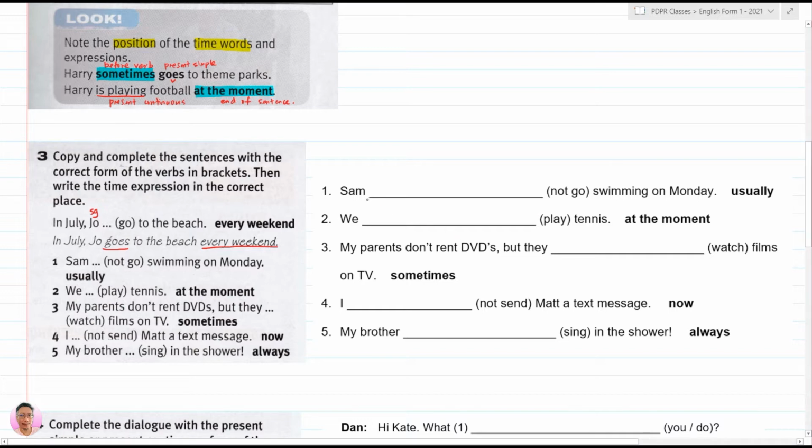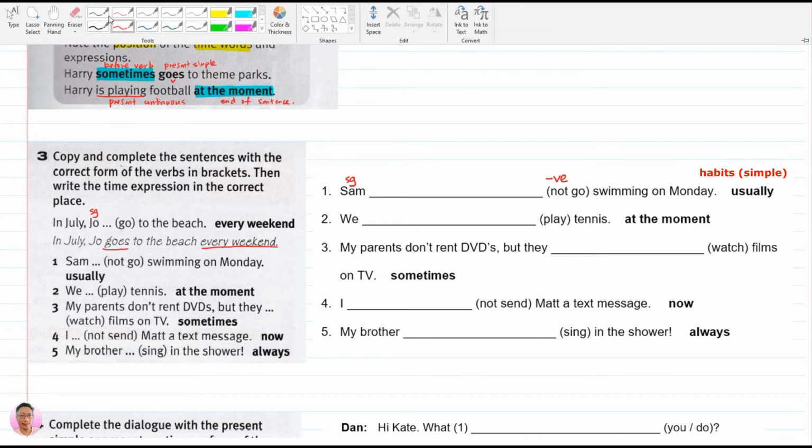Okay, number 1. Sam, okay, blank space, in the bracket, not go, swimming on Monday, and the time word is usually. So in the bracket, you have not go. Not is negative. The subject is Sam. Sam is a singular subject. Okay, singular subject, and you have negative. So you need to write the sentence in negative form. So what should you fill in the blank?